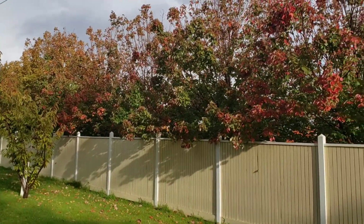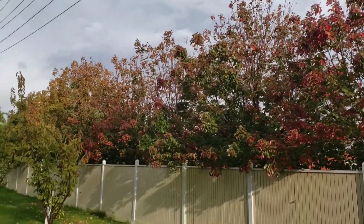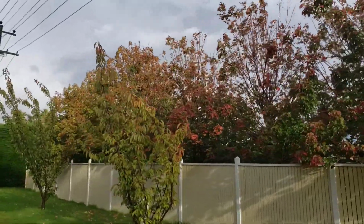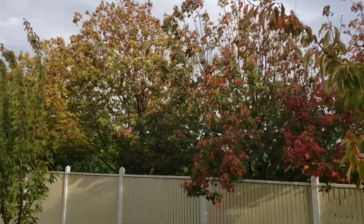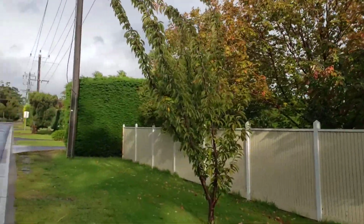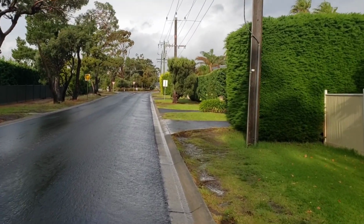And as you can see, it's autumn down here. So I've gotten 2 autumns for the price of one, so to speak. I had the autumn up in New Hampshire and Vermont and Maine, and now I'm getting the autumn down here in Australia. So I'm just going to walk, and I'll share some of the sights with you as I do.